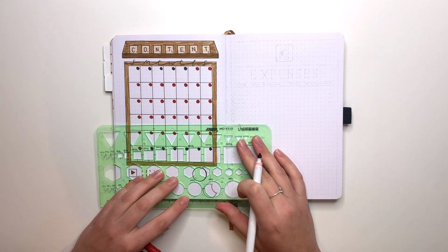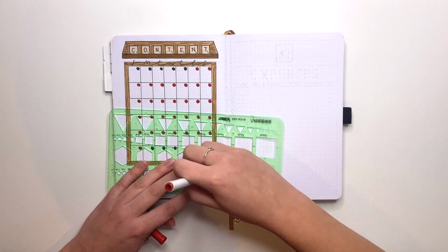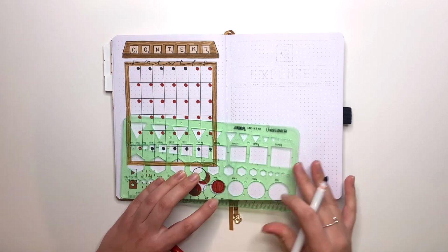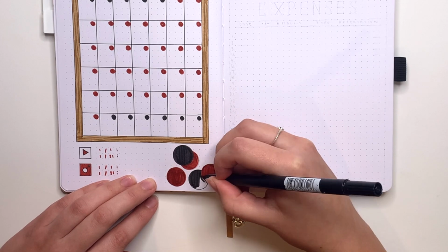By the way, I know it might be a little hard to see specific parts of my spread. I'm looking at the red dots right now and you don't even see my numbers. But I just wanted to let you know I'm including a close-up of each page in my flip through at the end of the video if you want to see them closer up.